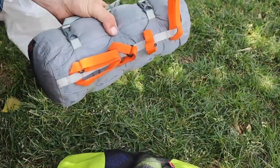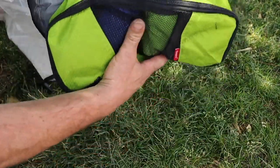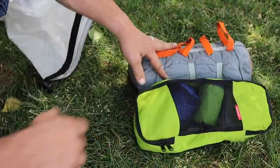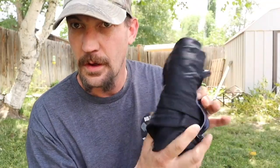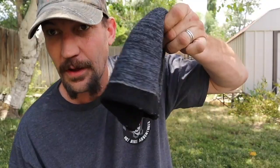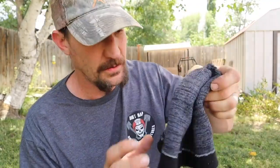I'm going to keep the tent and these supplies separate so that they're easily accessible to set up camp. Also inside the bag, I'm going to throw my cold gear, shirt and pants, as well as a beanie for sleeping, or if it's cold, or just to make videos when my hair's a mess.